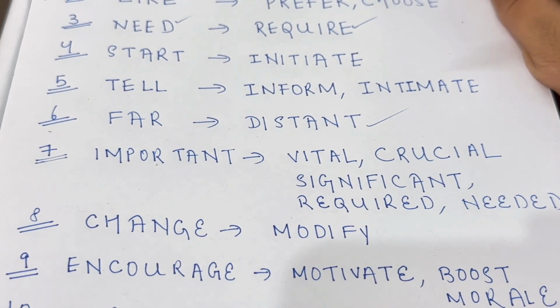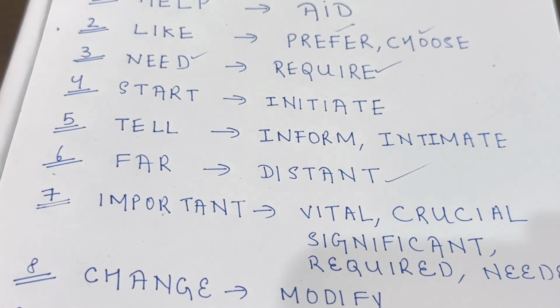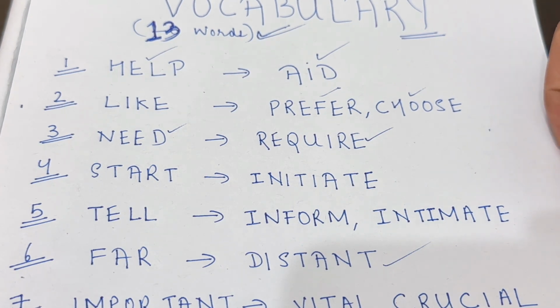So these are some of the words I would want you to take screenshots of, or you should write them in your notebooks, because these are very great words that you can use. And these words are really very helpful if you want a great band score, because you can find them in reading, you can use them in speaking and writing also, and you can find them in listening also. So just try to learn as many words as you can. Thank you very much.